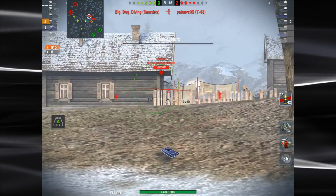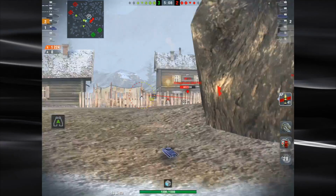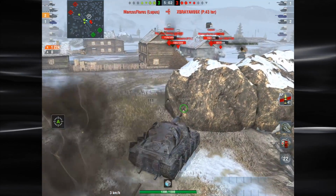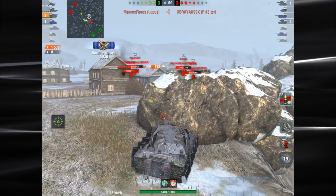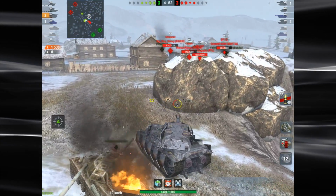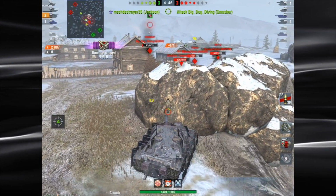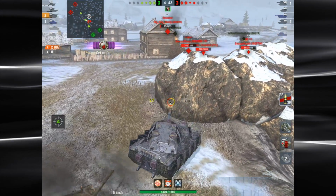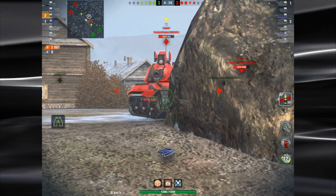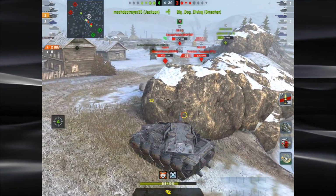And we're going to put this gun depression to use here. So they're all kind of in this corner now. And we're going to go ahead and turn sideways and start side scraping. There's the smasher. We got Lupus there. I want to get another shot into the smasher here. Set him on fire. Take one from the Lupus. He was doing a great job angling that tank there.